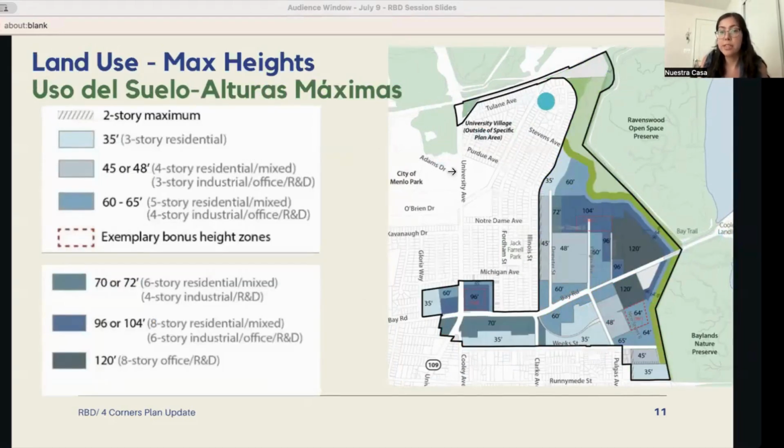Based on resident feedback, the building heights will step down from the tallest near the bay to shorter near existing housing. New buildings facing the bay are tallest at 8 stories high, but also step down to 4 to 5 stories facing the public bay trail along the bayfront. And with this, I want to remind everyone that this is the max permissible height.